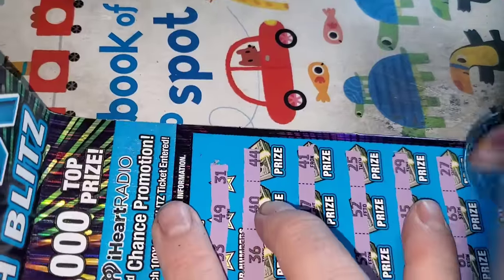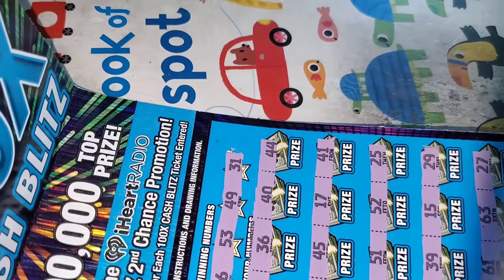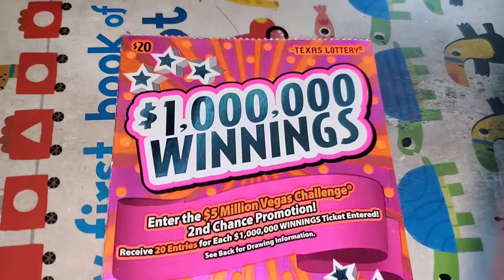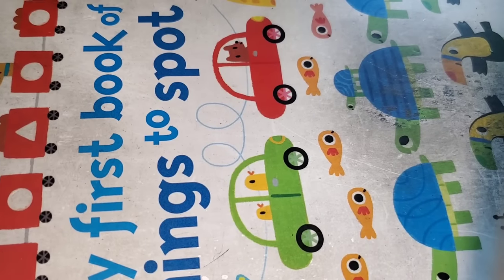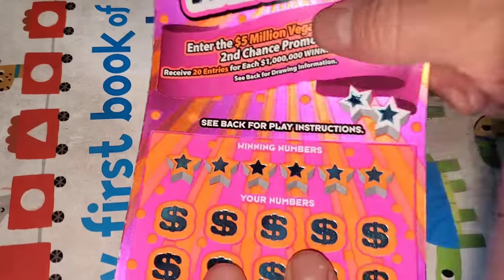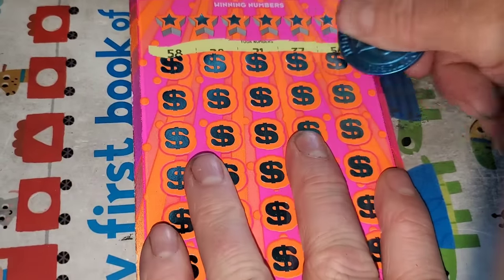Not seeing it. Four in a row. Yuck. All right, on to the 20s. Million dollar winnings. 5, 6, 7, 8. One in 3.42, 5, or 20X. Let's find that 20X for 500.